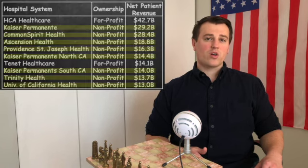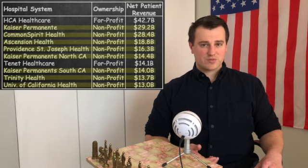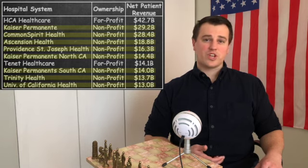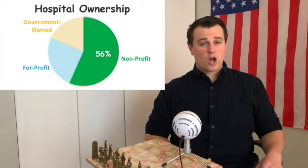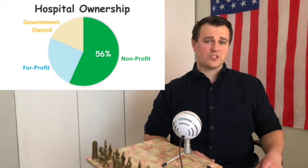Nonprofits make up the bulk of both the largest hospitals and the most profitable hospitals too. They make up 8 out of 10 of the largest hospital systems and 7 out of the 10 most profitable hospitals. The most profitable ones are usually bigger hospitals in urban areas that don't do a whole lot of research. But on the other hand, nonprofit hospitals also make up the vast majority of rural hospitals, which are totally different from the big, rich hospitals near cities I just mentioned.